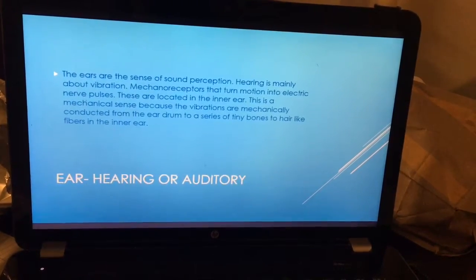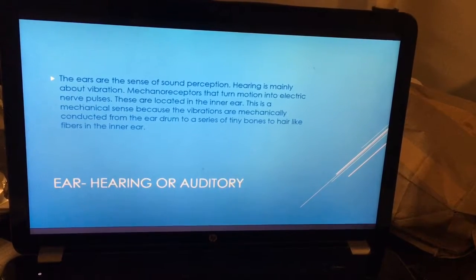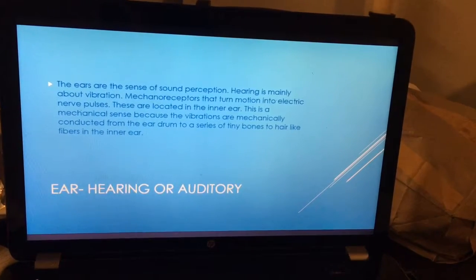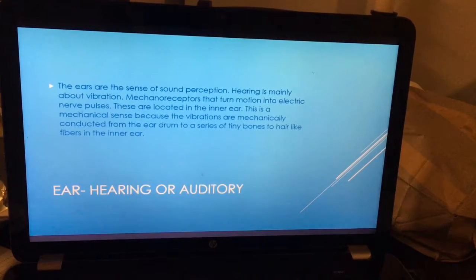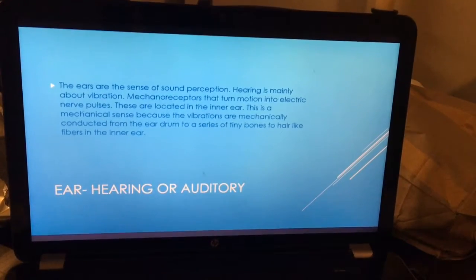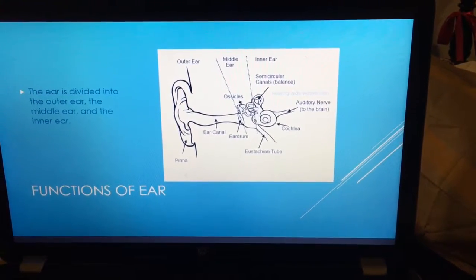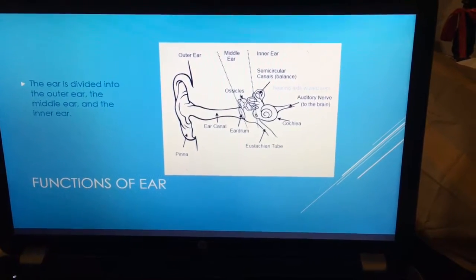The ears are the sense of sound perception. Hearing is mainly about vibration. Mechanoreceptors turn motion into electric nerve pulses, and these are located in the inner ear. This is a mechanical sense because the vibrations are mechanically conducted from the eardrum through a series of tiny bones to some hair-like fibers in the inner ear. The ear is divided into the outer ear, middle ear, and inner ear, which each have a specific function in the process of hearing.